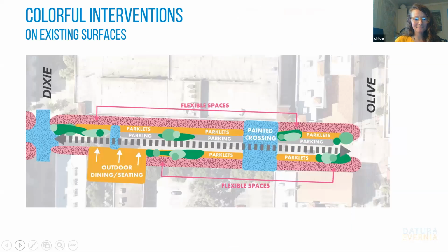Next slide, please. An example of where we're suggesting these major color movements is on Evernia from Dixie to Olive. There's a large parking structure there, which is a blank slate, like a canvas for artists. Here you can see a lot of different parklets that we're suggesting and a large painted crossing as well. That can be tied from the building to the crossing in a really interesting way that's engaging to everyone there. It could be an attraction in some ways.